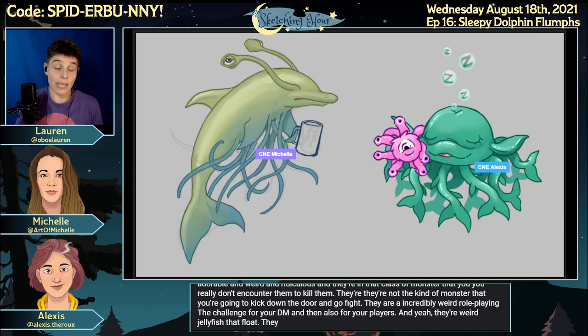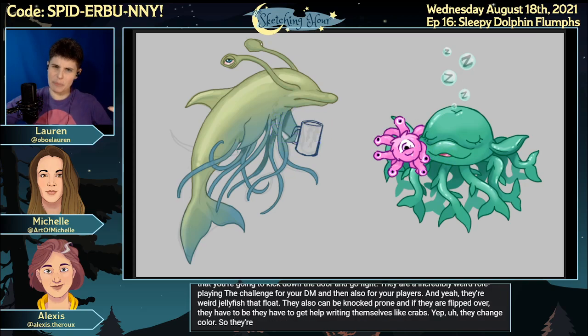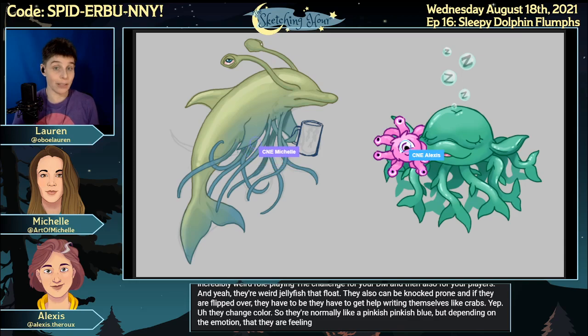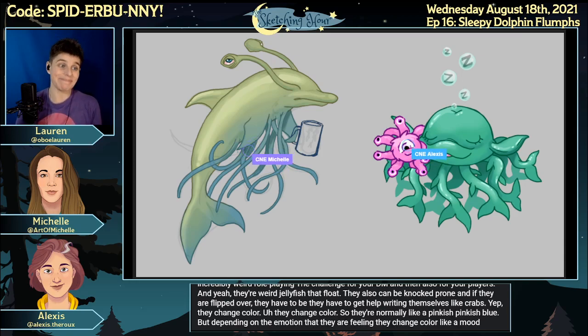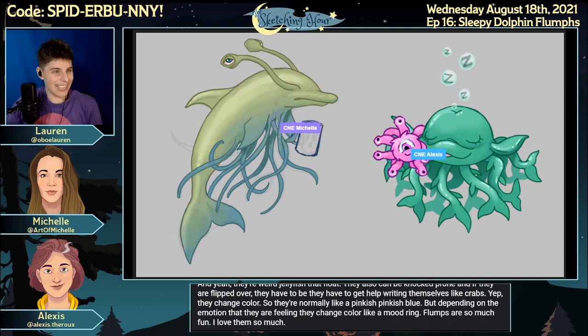They also can be knocked prone, and if they are flipped over, they have to get help righting themselves, like crabs. They change color, so they're normally a pinkish blue, but depending on the emotion that they are feeling, they change color, like a mood ring. Flumphs are so much fun. I love them so much. Counting Koo, stay fluff marshmallow beholder. There you go.